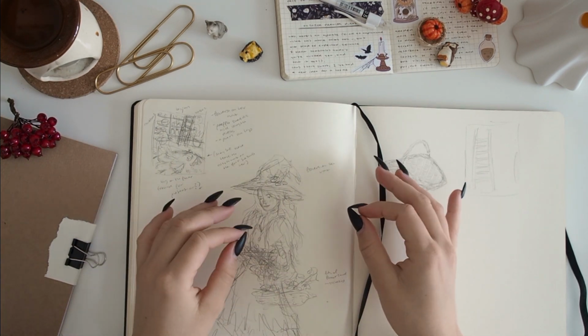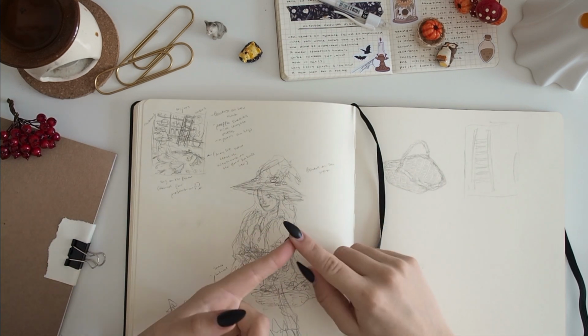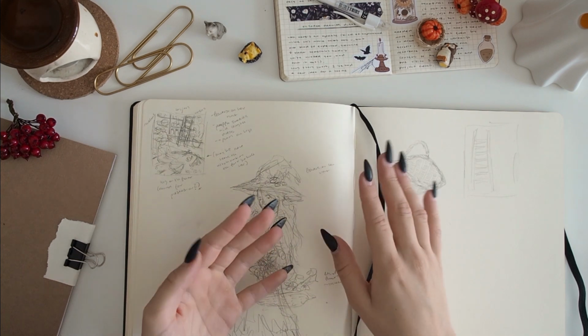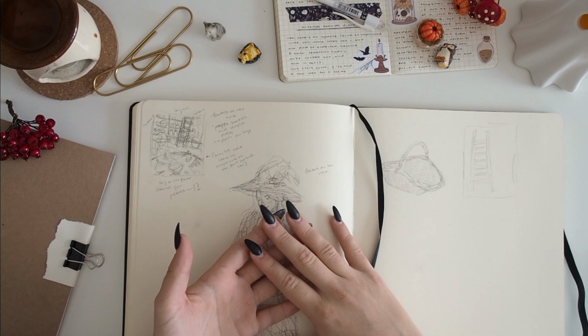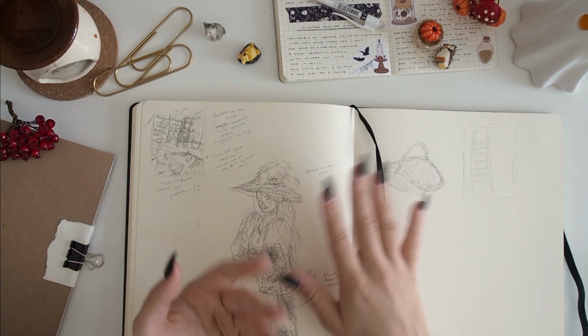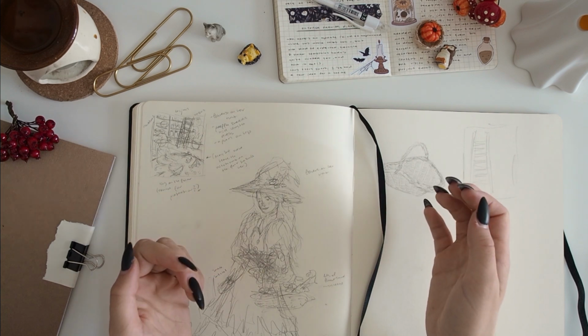I was so burnt out. Not necessarily drawing-wise, but I was drawing and filming and editing and posting videos every day, and that was a lot. But I am really, really proud of the drawings that I made that year. I still have them. I still flip through them every once in a while. They're in an A5 sketchbook, and I really love them.